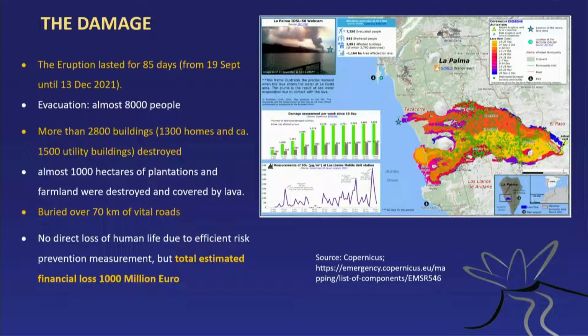We've seen several houses today that were not approved for resettling, and they are standing there, and they're a vivid reminder that some people still are, well, not home from these kind of events. More than 2,800 buildings were destroyed. Of these, about 1,300 were homes, 1,500 utility buildings. More than 1,000 hectares of plantation and farmland were destroyed, and 70 kilometers of vital road were truncated. The total loss is estimated right now at about €1 billion. So this is pretty big for the EU, and we had to release emergency funds from Brussels for the event at the time.